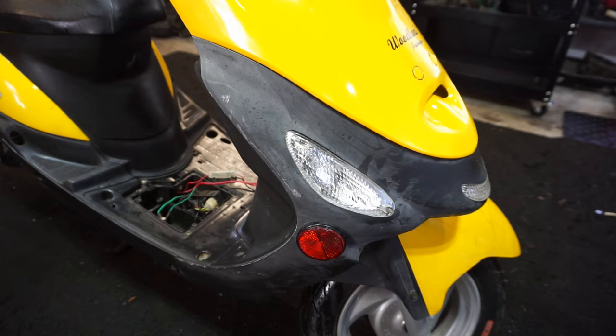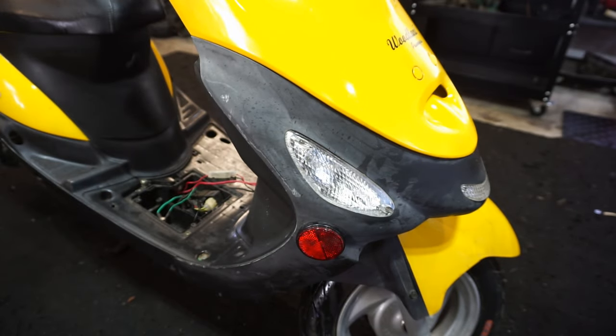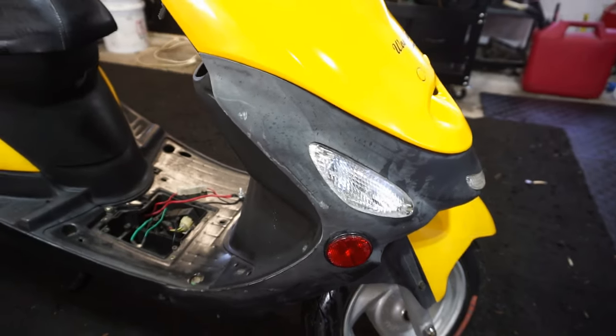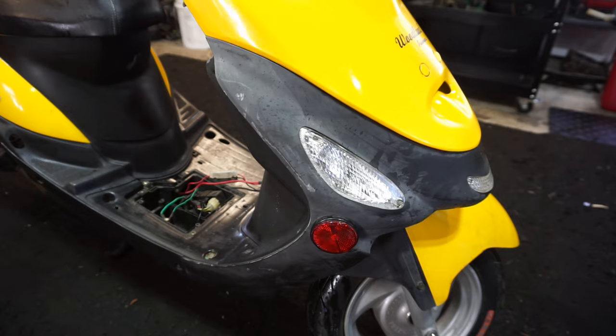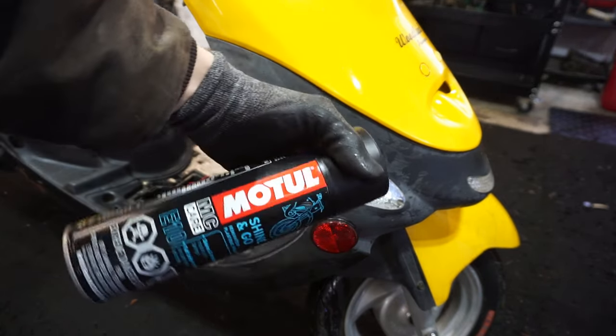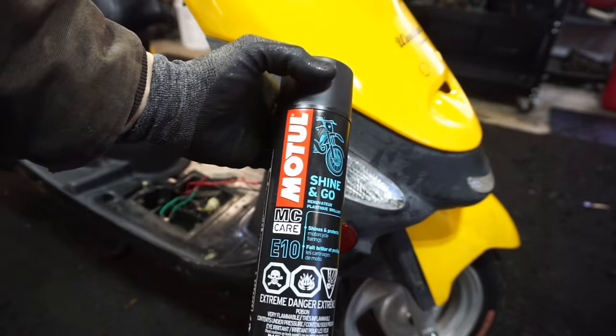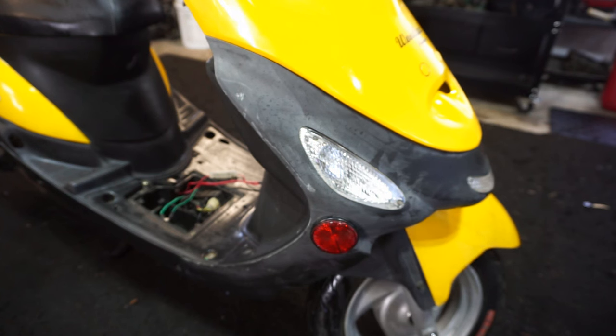Alright, so see how the plastic's kind of faded right here? And if you spray WD-40 on it, it gets better for a little bit because it's hydrating it, but then it just goes away once it evaporates. There's a product that I bought that's supposed to fix this problem, so let's try it. This is what it is. So this is the product. It's called Shine and Go Motul. So I guess we'll try that out and see if that works.